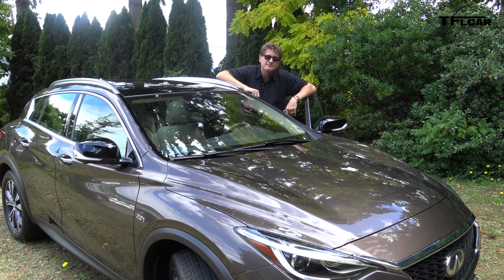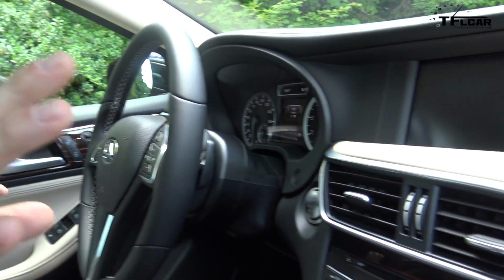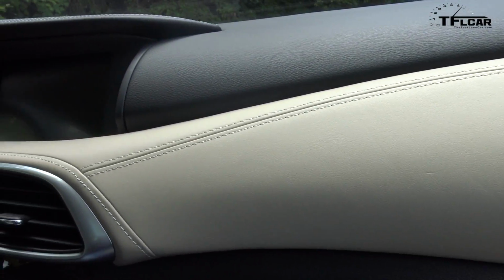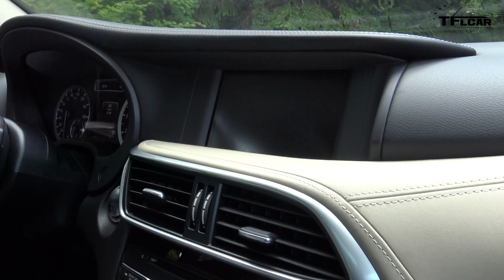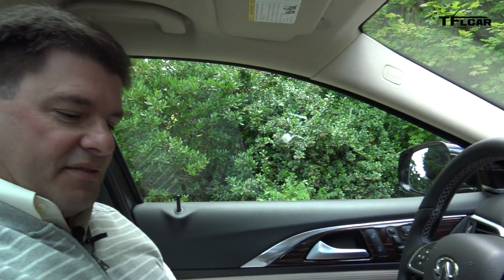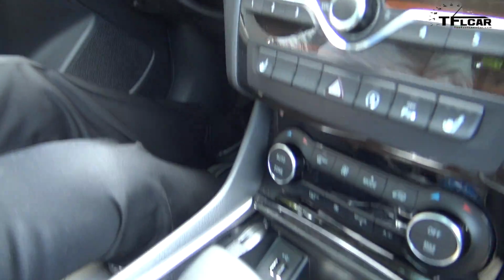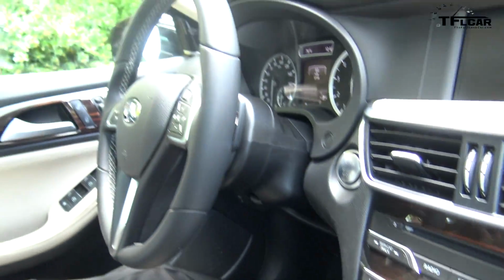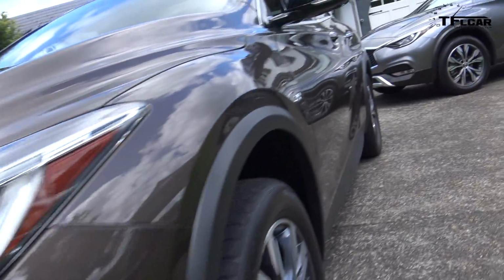Well, so the interior is completely redone as an Infiniti with an asymmetric design. We have unique features of Infiniti, like the navigation system is specific to Infiniti, the Infiniti InTouch system. We have a typical Nissan or Infiniti transmission control, and we have a number of different trim grades with different stitching colors and interior colors, so that there's quite a selection available.